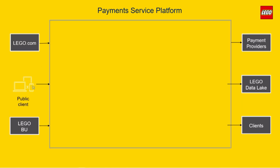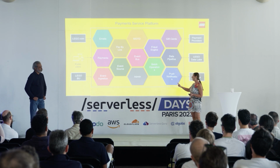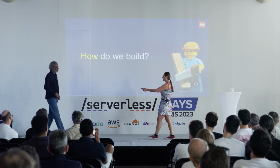A sneak peek at what's inside the repo. A lot of microservices. And I'm going to point two of them out because they will be useful later: data pipeline and push notification. So remember those names. And over back to Sheen.